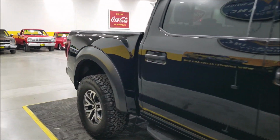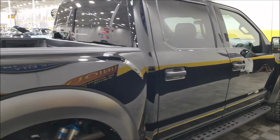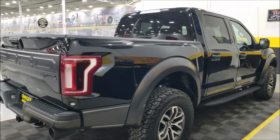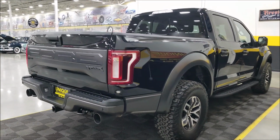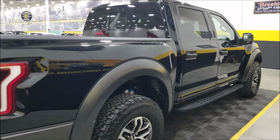Of course, this is powered by a 3.5 liter twin turbo engine, putting out 450 horse, 510 pound-feet of torque. And the thing that you always hear raved about on these is just the astonishing suspension, how well they handle on and off the road. They've become very, very popular trucks.